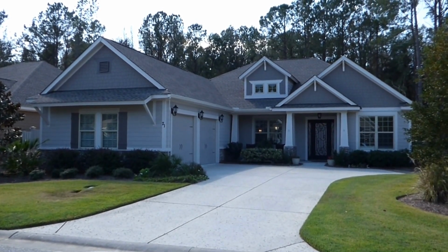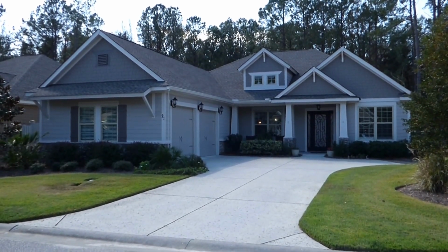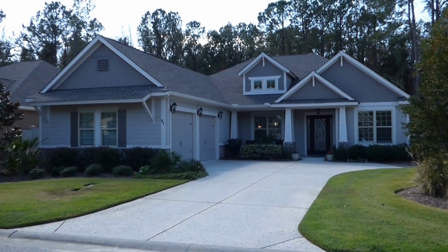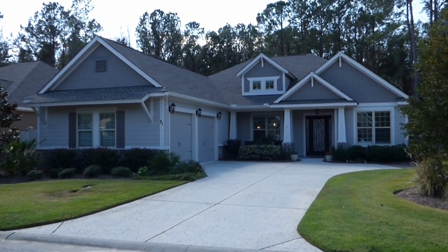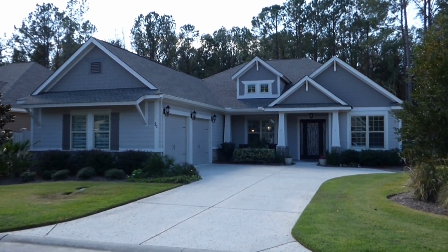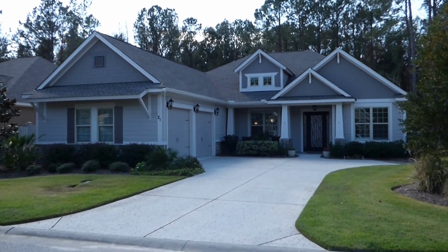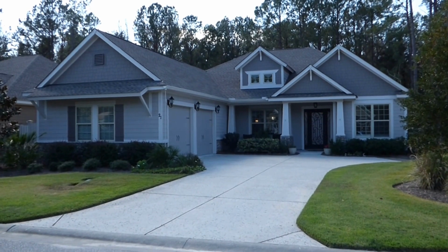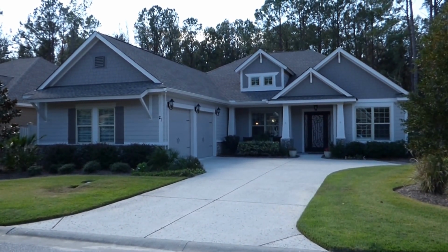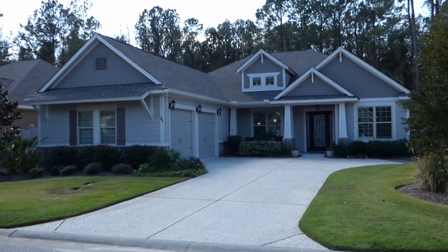They're asking $608,000. This house has 2,563 square feet, 3 bedrooms, 3.5 bathrooms, and a home office. It has a big screen porch out back with a beautiful outside fireplace, also a patio and a private wooded view. We have storage up over the garage. So many extras that I can't even name them all, but I'm going to point them out as best as I can when we go through.